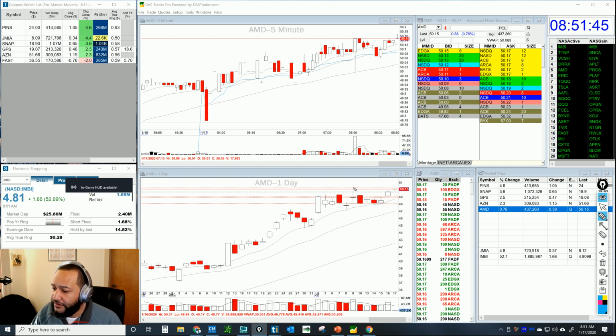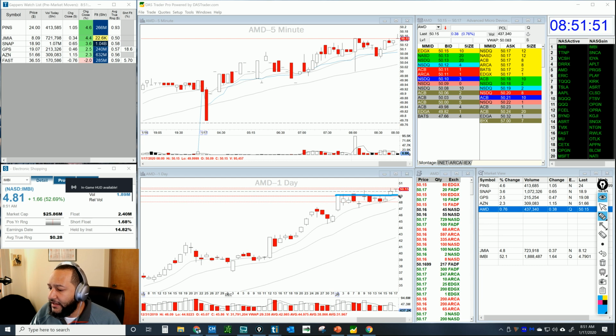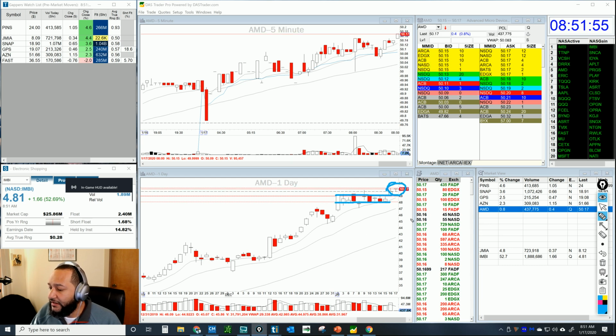Could be putting in a good continuation. We have a level here of the high of yesterday we can aim for. And again, a beautiful consolidation here of 49. We broke out of that. Let's see what kind of continuation we get here in the next couple of days or so.